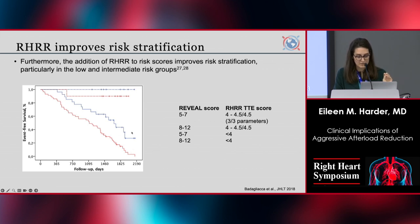And so what we can see is that there's huge divergence, even when the REVEAL risk score is actually pretty low, and these patients are diverging by the presence of right heart reverse remodeling. It's interesting that 5 to 7 versus 8 to 12 is more comparable in terms of survival when you have the presence of right heart remodeling. And it's not so much that the REVEAL score is making a difference, but potentially whether this right heart reverse remodeling is contributing. And those patients, like we said, who have a low REVEAL risk score but do not have this degree of remodeling, do not have the same survival benefits.